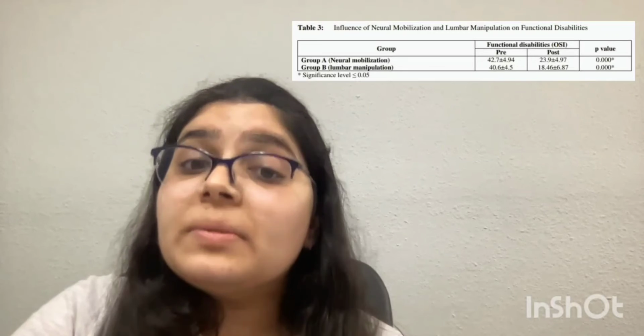was more effective than neural mobilization technique, and it may be due to the direct influence of lumbar manipulation technique on reduction of nerve root compression than neural mobilization technique. The result obtained from this article does not completely align with the results of the articles previously discussed. The strength of this article was that this was a randomized control trial, and they have explained the treatment protocol for both the groups very well in this article. The main limitation, again, is that the outcome measures included are also self-reported.